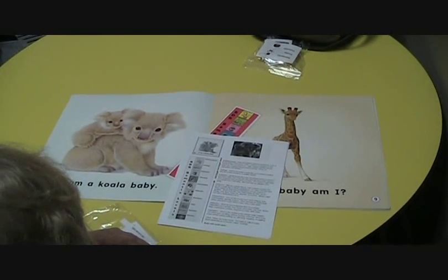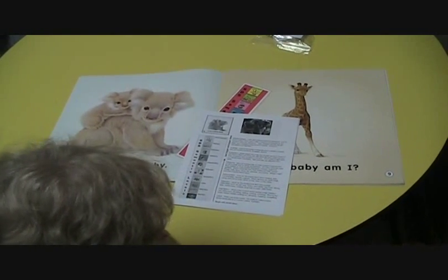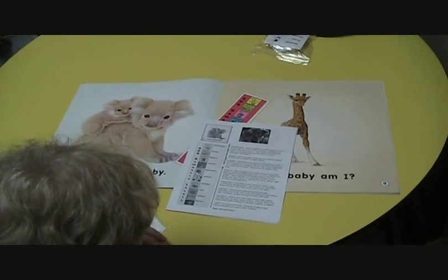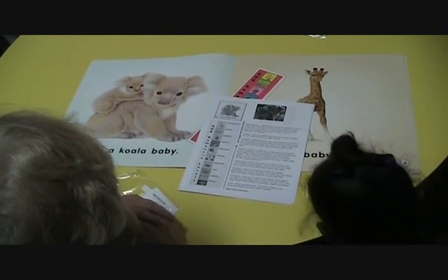What about monkeys? Do they ride on their mama's back? Yes. Do you think monkeys ride on their mama's back? Yes, they do. What about kittens? Do they ride on their mama's back? No. How does mama cat carry her kittens?